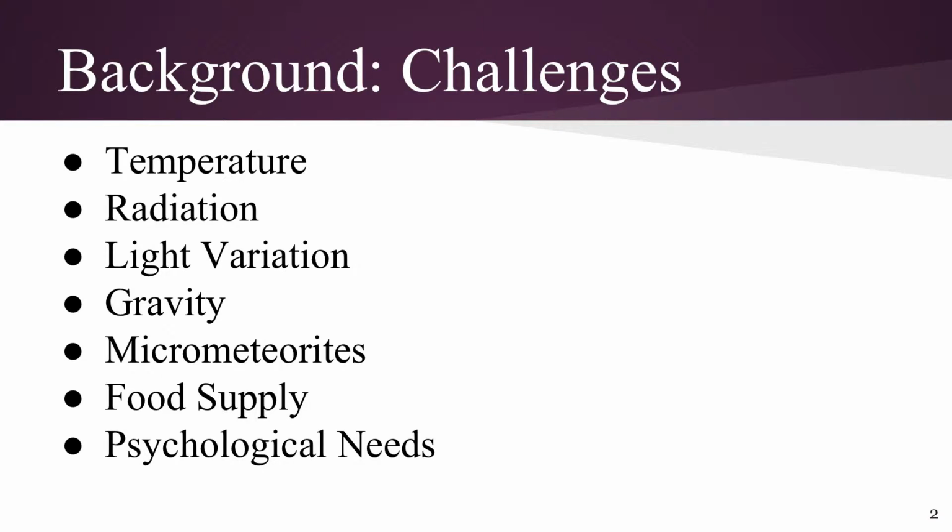Most of the challenges we faced were due to the lack of atmosphere on the moon. These problems include extreme temperatures, exposure to radiation, and micrometeorites. Other challenges we faced include light variation, gravity, food supply, and psychological needs of the crew.